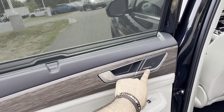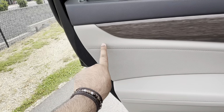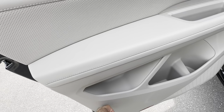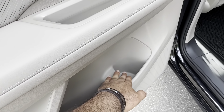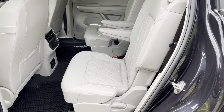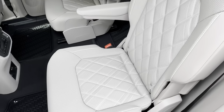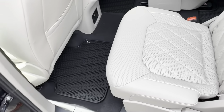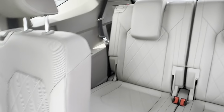This car comes with a Harman Kardon sound system. Soft touch here, and it's plastic. Plenty of room over here, a lot of room over here, that's your cup holder. So this car comes with captain chairs at the back, which are really nice. I love this beige color. Cross stitching, lovely. Comes with all weather mats, and that's your third row at the back.